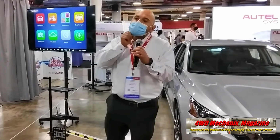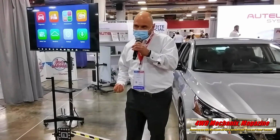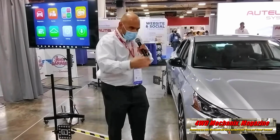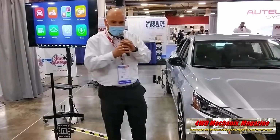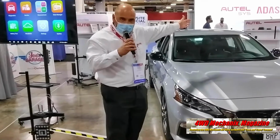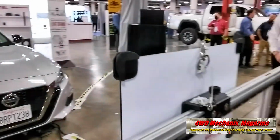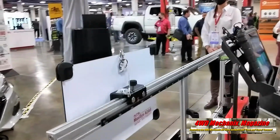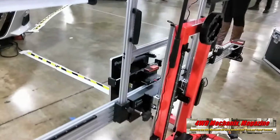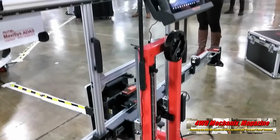So Autel utilizes two types of frames for ADAS calibration. When we talk about ADAS calibration, we have the standard frame or the portable frame. You are either doing it in shop or you're going to other people's shops and doing it there. The advantage that you see here, we're going to be talking about the intelligent ADAS optical positioning system. With ADAS, the critical thing is positioning the targets.